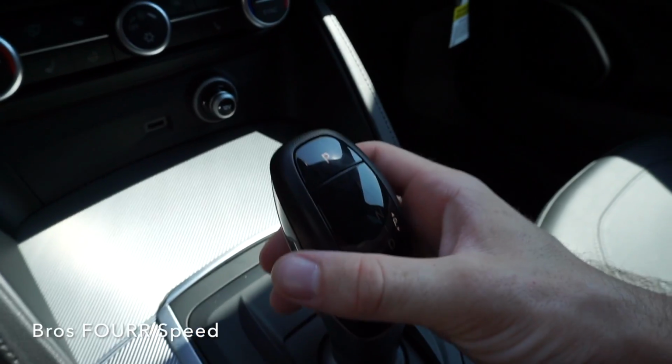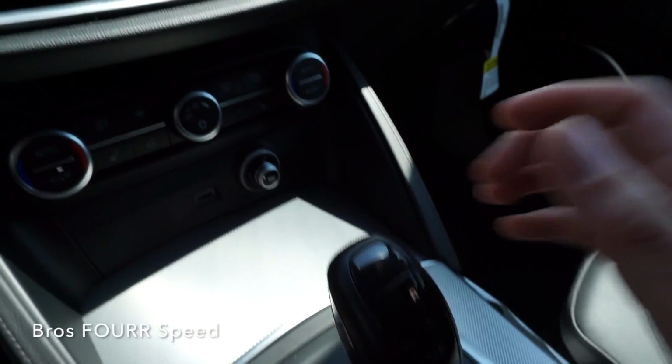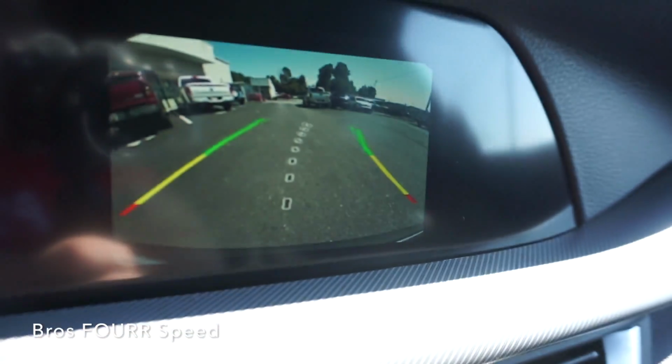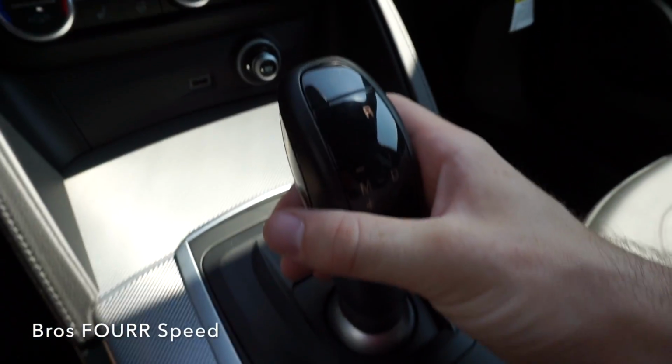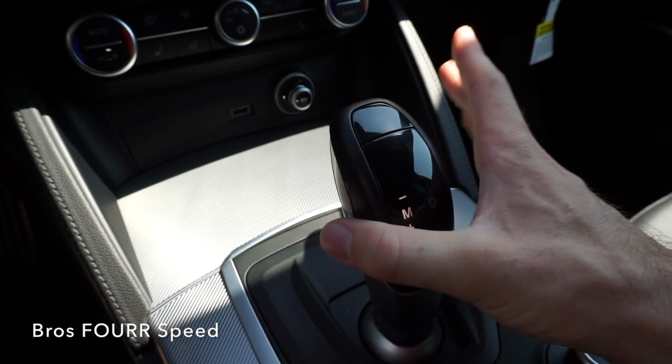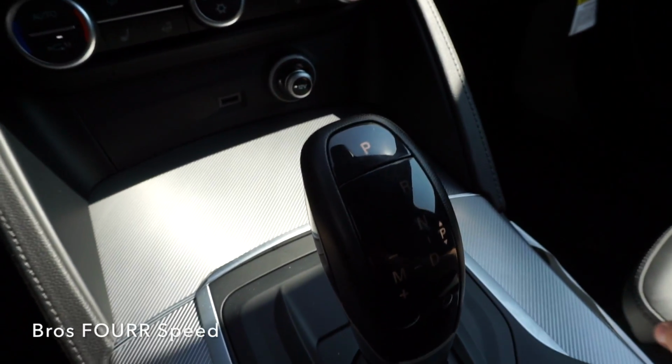Moving on to the shifter, if we just pull on the trigger up front, push it all the way up to reverse, you'll see your backup camera up here. The lines move with the steering wheel also. To put it in drive, we just pull all the way back. We can also pop it into sport mode as well. And then to put it in park, we just push on the P on the top.